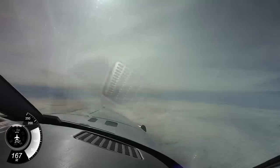The autopilot is capturing our cruise altitude. We're just going to give it a little bit of time to get as much airspeed as we can get out of it at this altitude with our current power setting, and then we'll set cruise power.